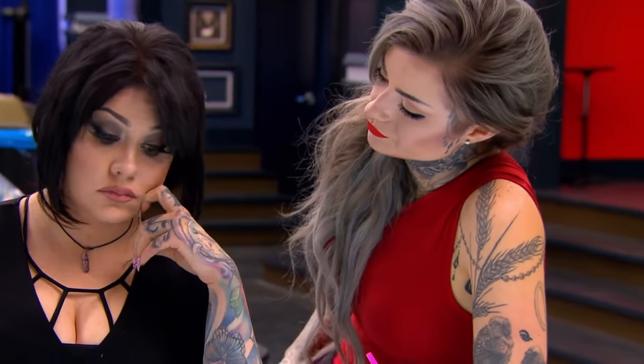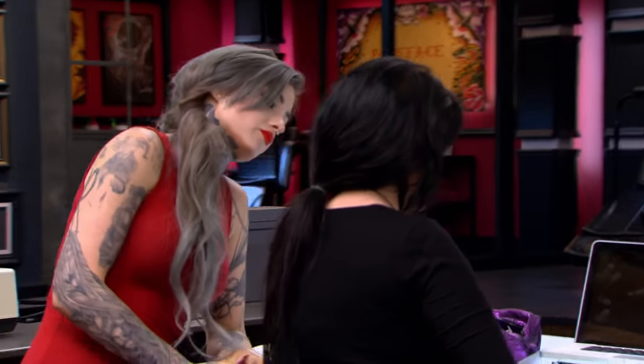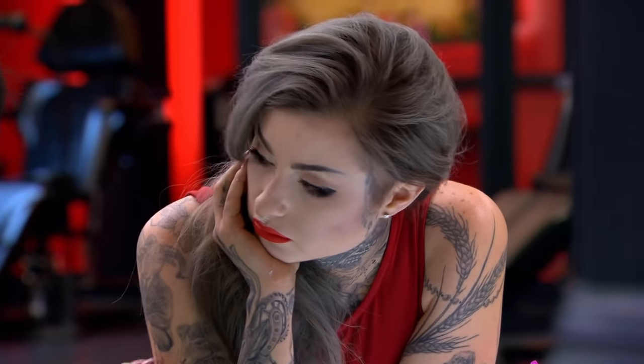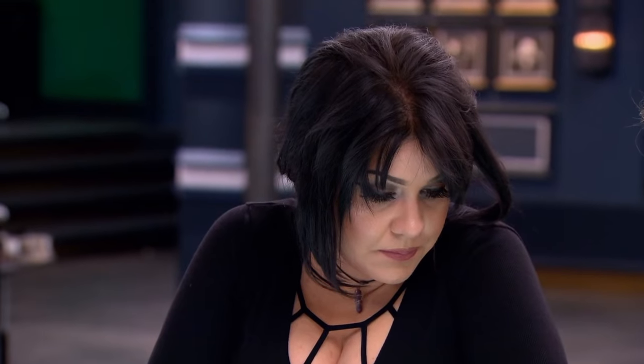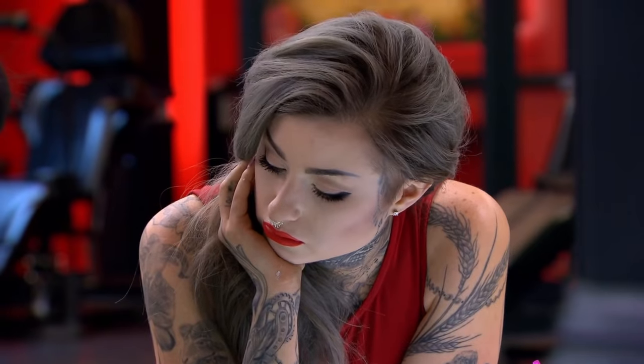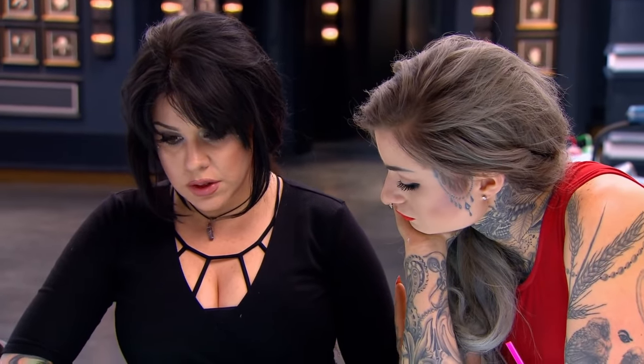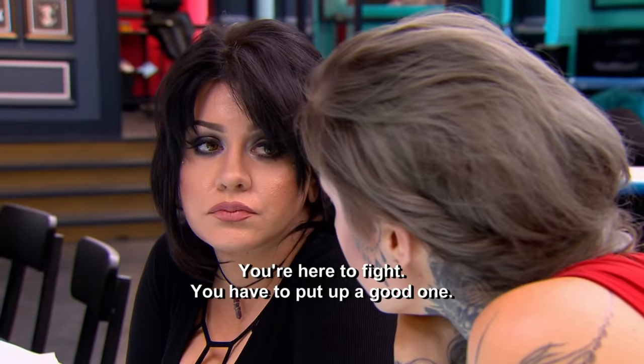Hey, you okay? No. I really doubt this is gonna win. It's supposed to be like a cyborg. It doesn't look like metal, it looks like rocks. I went too dark on one part of the skull. The realization is setting in that my hard work is probably sending one of my girls home. Me and Kelly don't know how to do bio. We didn't go in the gear and mechanical direction either. I mean, it may look consistent all over. You're here to fight, and you have to put up a good one.